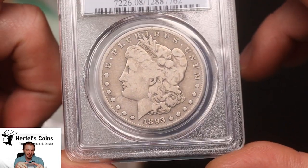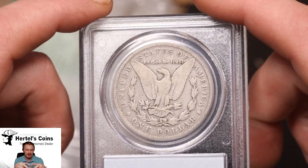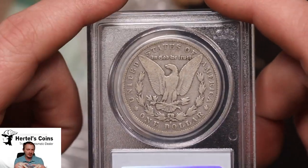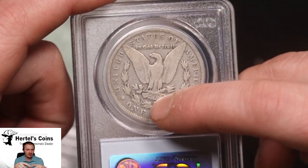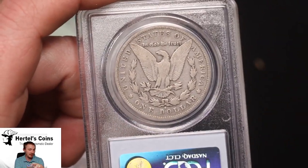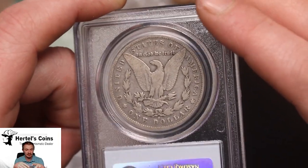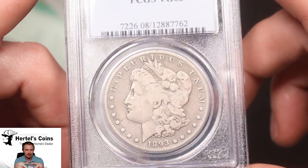Besides 1895, this is a very, very low mintage coin, very hard to find in any type of condition. What's nice about this one is it's a nice original color, where most 1893-S's that you'll see, even being straight graded by PCGS or NGC, have light cleaning to them. But this one is a nice original color.